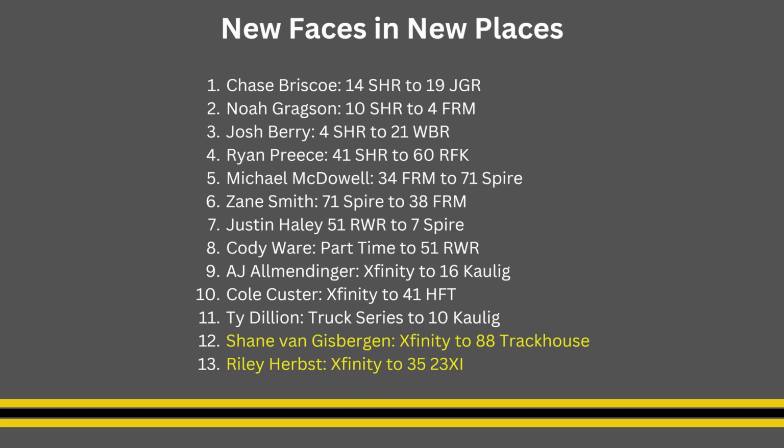Ty Dillon, a guy who's in and out of the Cup Series. He's coming up from the Truck Series last year to race the number 10 Kaulig.